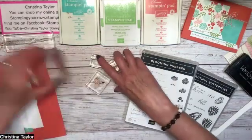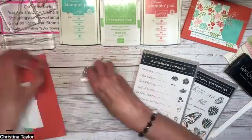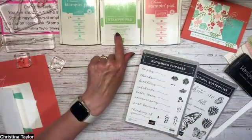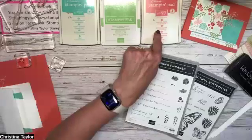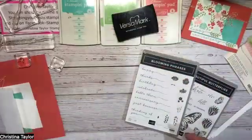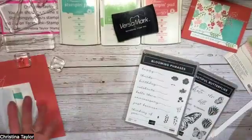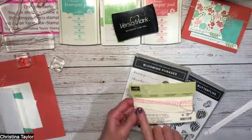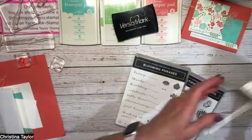So I've got like a plethora of stamps here, which I should move a little way here. Okay, so we're using Coastal Cabana ink, Granny Apple Green, Calypso Coral, and we're using that Versamark. All the ladies at class were like, I forget about Versamark. I know we all do. So we're going to use the Versamark pad. I've got some coral baker's twine.